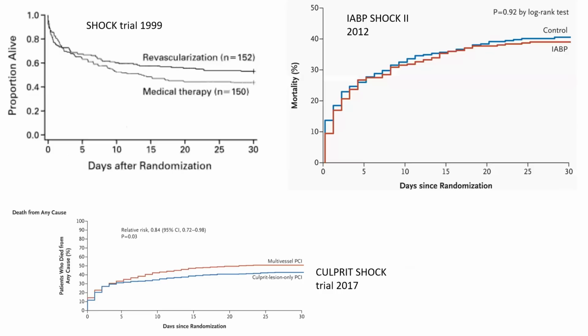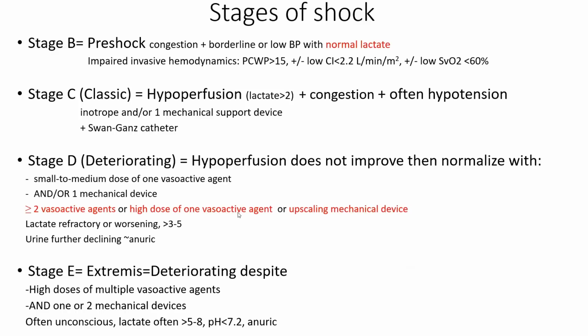So after talking about definition and types of cardiogenic shock, I want to describe the stages of shock. And I want to give some specifics to help you use those terms appropriately. They are becoming more and more widely used. Those are the SCAI cardiogenic shock stages.